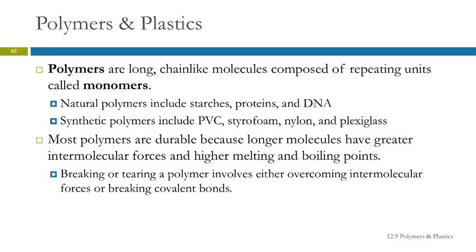So polymers. Polymers are long chain-like molecules composed of repeating units called monomers. I keep meaning to look up what a mer is.